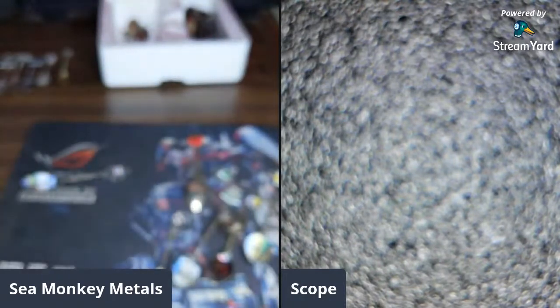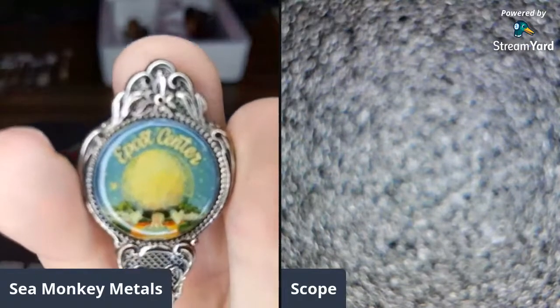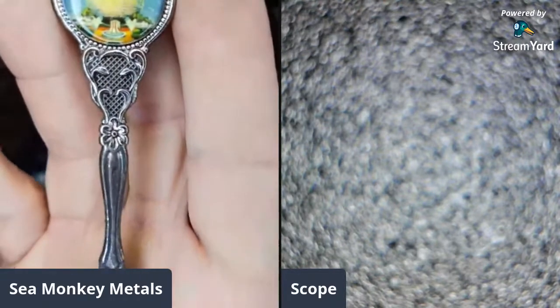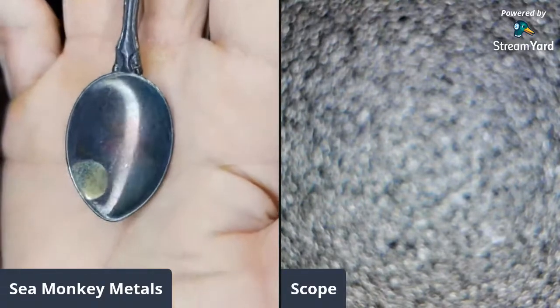And let's see, what's this one? There's a Disney spoon made in Australia. Silver plated. Okay. So we know what we're looking at right off the bat with this one. We've got an Epcot Center. Silver plated. Nicely toned.